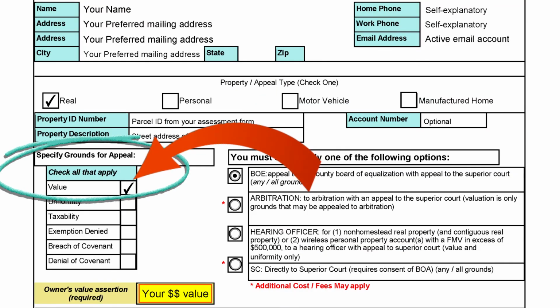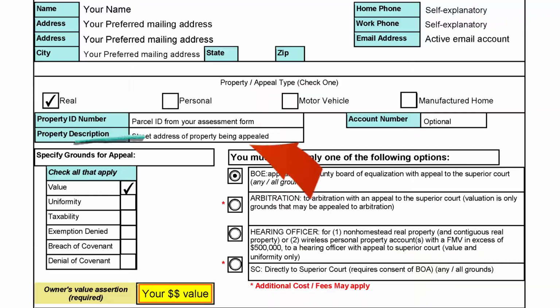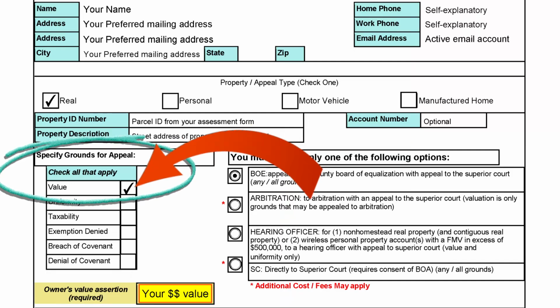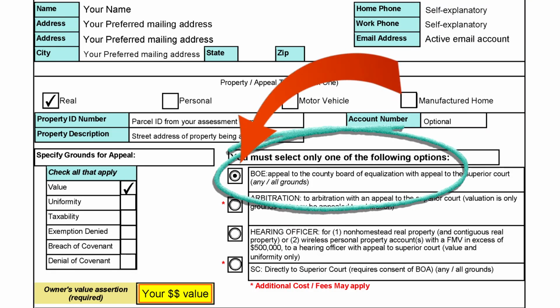Under grounds for appeal, at minimum, check the value box. Optionally, you can also check the uniformity box if you feel your property is not being treated fairly compared to other similar houses. For 2025, I recommend people check the value box only and not the uniformity box because of feedback I got recently. For most owners of single-family homes, you want to select the BOE option, the Board of Equalization. It is the free option.